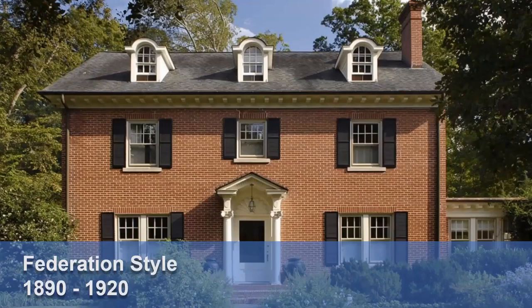Notable federal features versus colonial included mostly brick and stone facades, versus wood and stone. Also common were split shingles and steeply pitched roofs and front porches, usually supported by pilasters or columns, decorated as Greek columns, similar to the kind seen in Greek and Roman architecture.